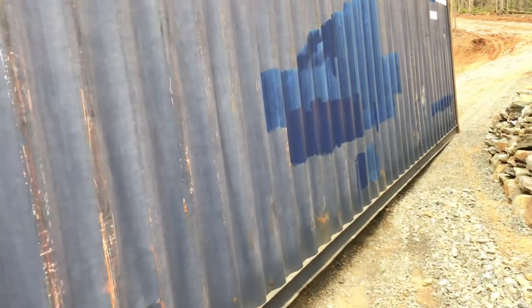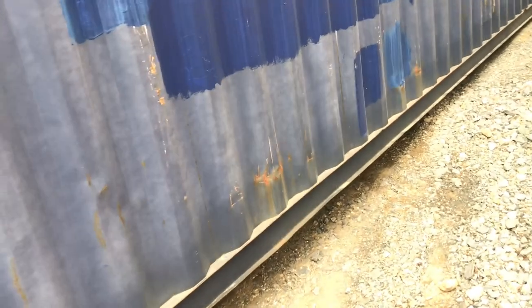Oh, there's a dent I didn't see right there. Focus camera. And then there's a dent. I guess you could call it a dent. This is a, I can't even read that. O-G-S. I'll have to figure out what that says. I can't read it. Logistics.